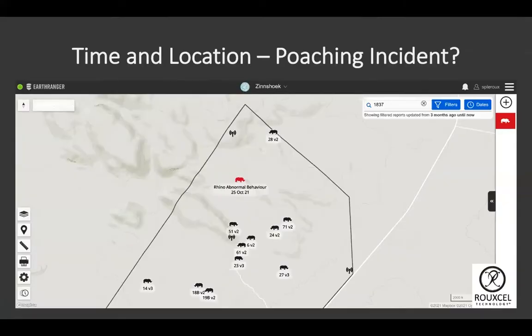I have therefore set out to provide the anti-poaching community with 2 very simple but important metrics, namely the time and location of a possible poaching incident. This would enable anti-poaching units to investigate poaching incidents in real time.